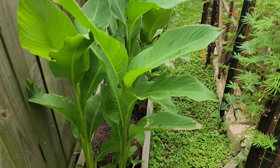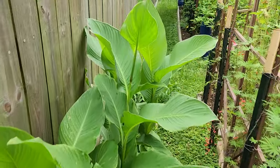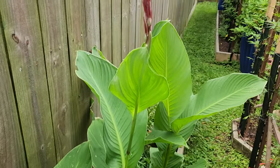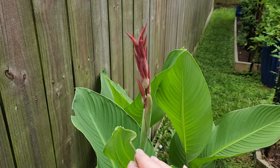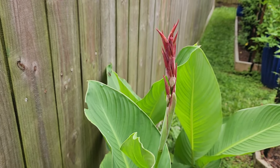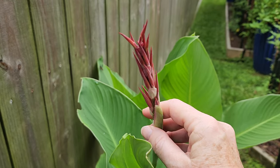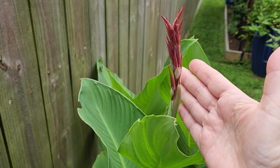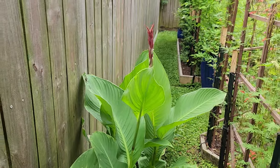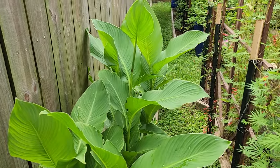And behind it, I planted canna lilies. And these were bulbs I purchased from Costco. And I'm getting my first bloom spike. This is going to bloom red. And it was called the President. I am so excited to see this first bloom stalk. So hopefully that will open up soon and I'll be able to show you that color.